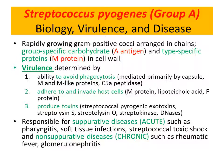Number two, they adhere and invade cells, so they're going to be very sticky. You cannot easily remove them. That particular property comes from, again, M protein, very important, lipoteichoic acid, because it's a gram-positive bacterium, and F protein. So M and F protein are important for them to stick, because bacteria have to stick to something before they go into the system, go into the cell.